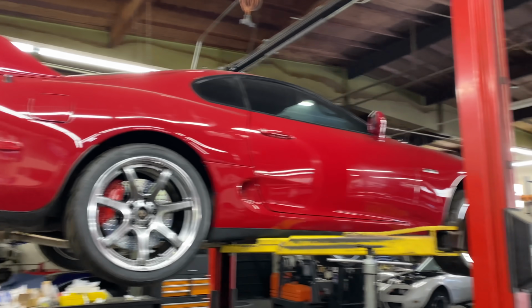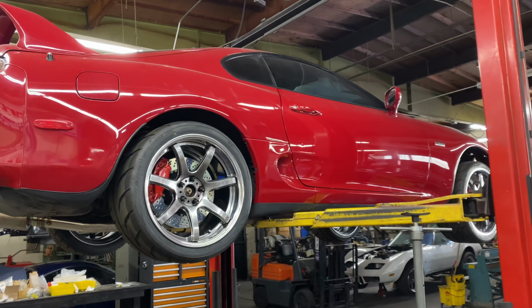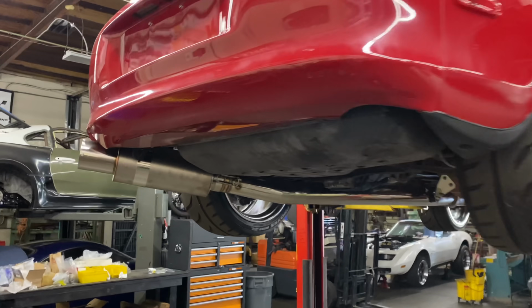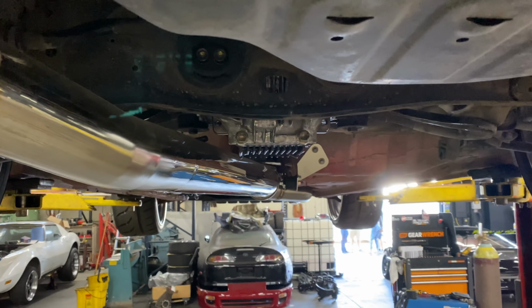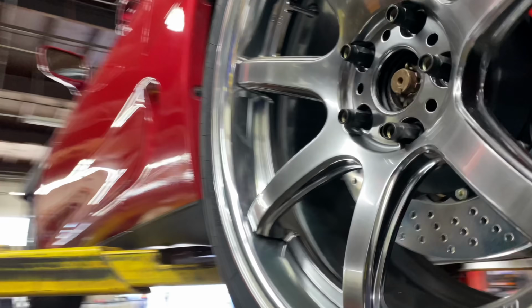This looks like a beautiful street Supra. Dan was telling me that these are the kind of bread and butter builds here because these people have very large budgets and love the cars, and the cars don't get destroyed as drift cars do. So these people don't mind putting tons of money into super high quality work.